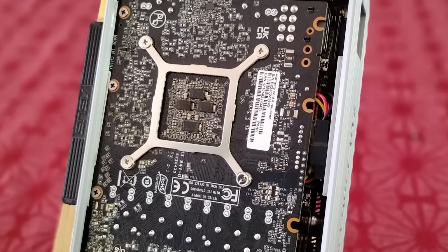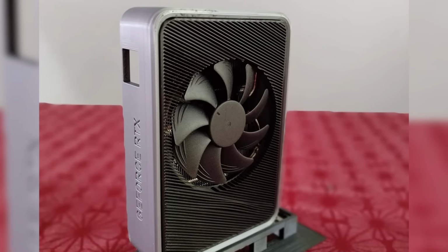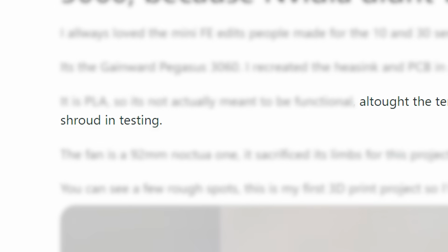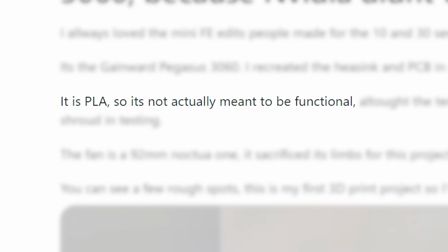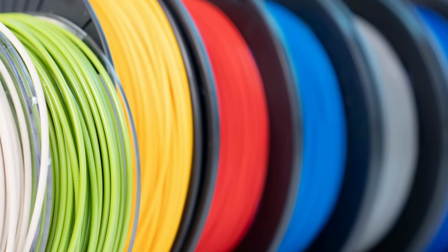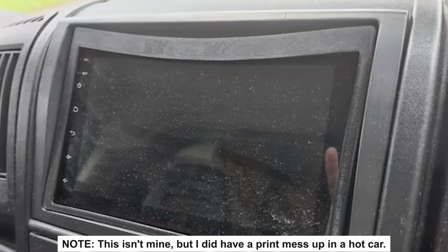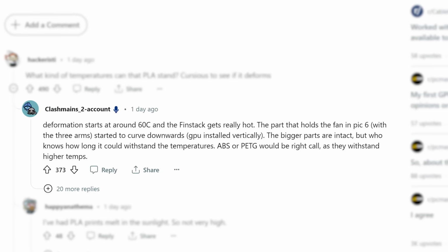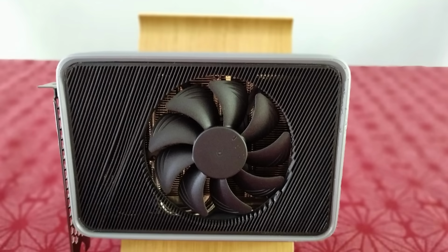Of course, given this is 3D printed in plastic, the fins aren't used to dissipate heat, so it's mostly for aesthetics. Still, he was apparently able to keep it fairly cool, but it was printed in PLA, which gets soft at a pretty low temperature. I can personally attest that it will get soft in a hot car, so he likely needs to make it again with ABS or PETG. Still, this is really cool.